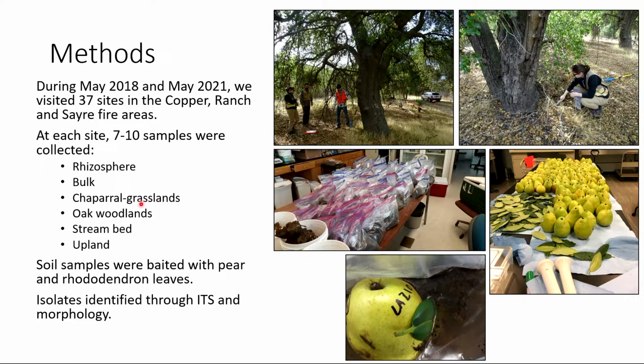And we tried to sample from different vegetation types, in this case chaparral and oak woodlands. And I mentioned also that we collected from stream beds and upland areas. So we collected a bunch of samples, and then we recategorized them, which helps to understand why we're finding certain Phytophthora. From these soil samples, we then baited with pears and rhododendron leaves. I'm not going to go into depth on that because we already talked about that. And through molecular identification through the ITS region, we identified them to species level.